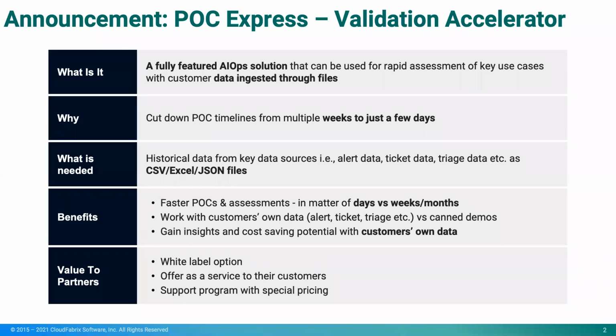What is POC Express? It's a unique approach for customers to validate an investment in CloudFabrix. Traditional approaches of going through POCs can take several weeks and sometimes even months, which may not be a viable or cost-effective method for many clients. So if time is money, we're going to save you both. To address the issue of the needed time savings for a POC process, we're introducing the CloudFabrix Valuation Accelerator, formerly called the POC Express.